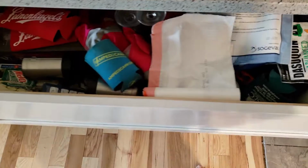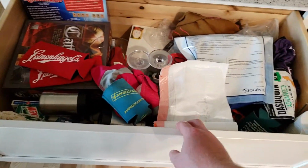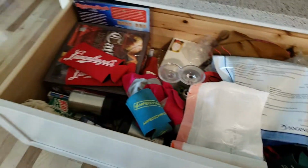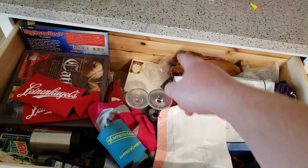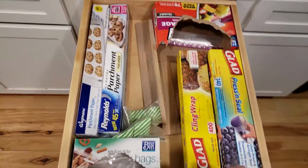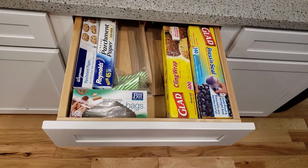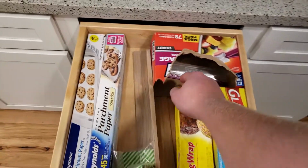A few notes about, well, we did get full extension. That's not coming out because of the Rummy Cube game. But we have full extension drawer slides, so we can get all the way to the back of all of our drawers. So like this one would be completely useless if you could only open it that far, almost. But now I can open it all the way and get to everything all the way in the back.